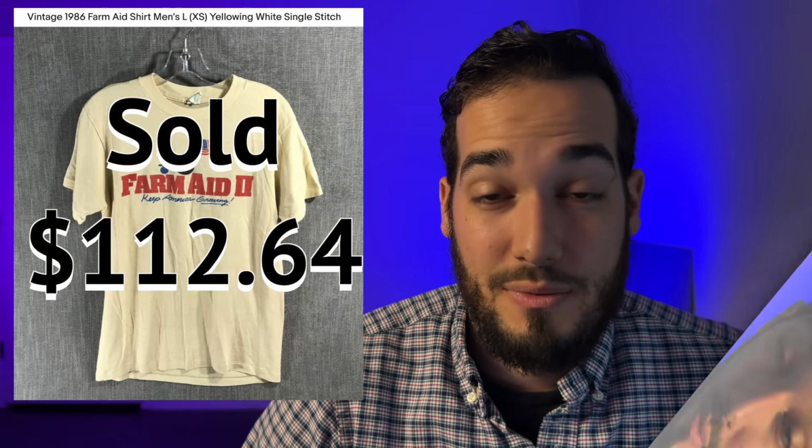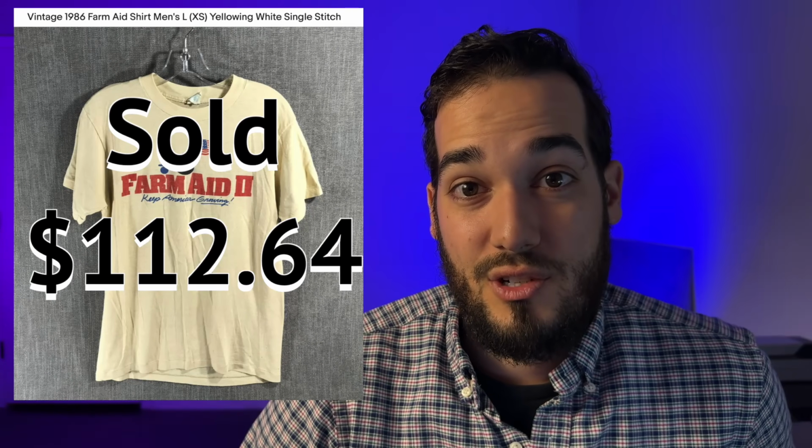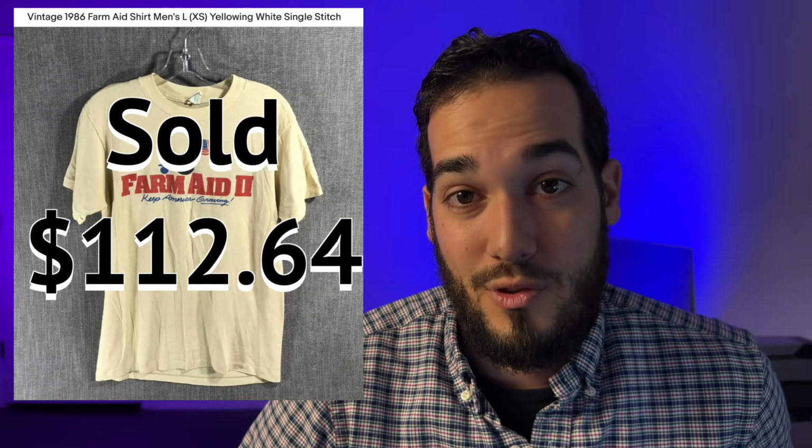Next, we have Farm Aid. This is a vintage shirt. I wasn't sure about it because of how yellowing it was. I know farming is pretty popular, but this has something to do with Willie Nelson and I guess a campaign to help farmers or something like that. I did a little bit of research, and I quickly found that it was worth a lot of money.